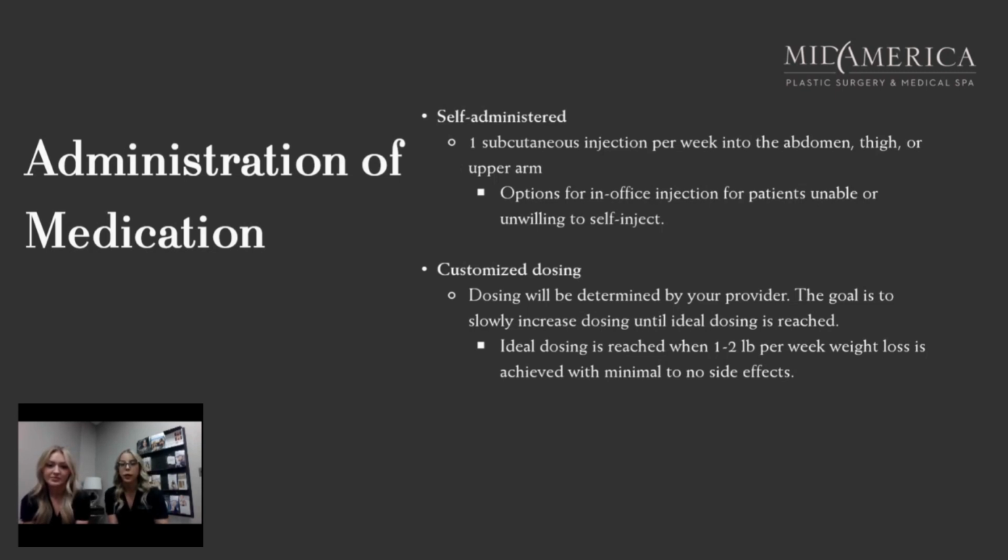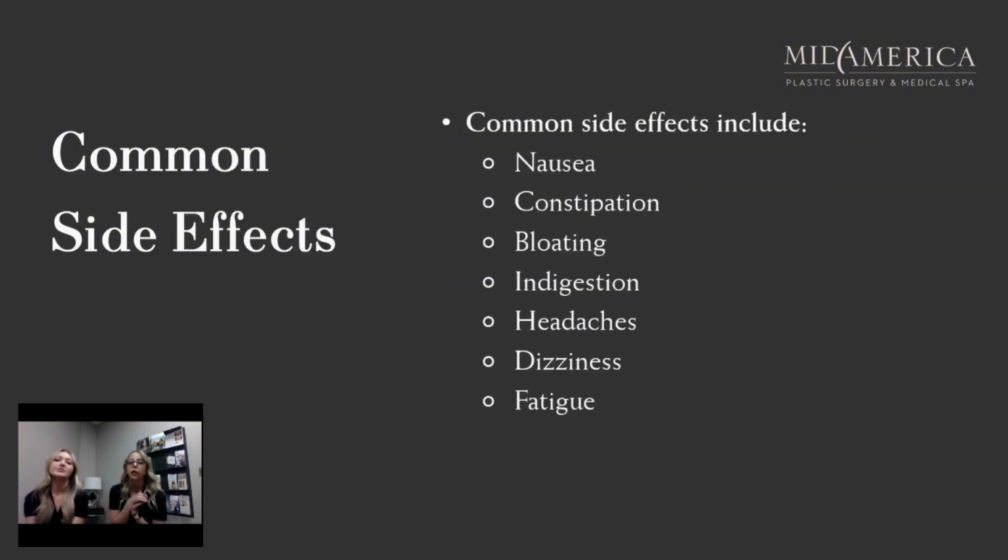Common side effects. This is a big question I get a lot, from people who maybe have read things online or hear of people who are sick and miserable on things. The biggest side effects that I even see personally in our patients are going to be nausea and constipation.